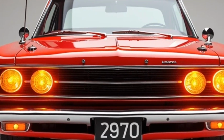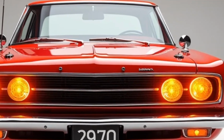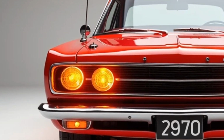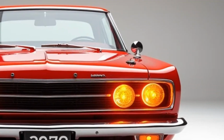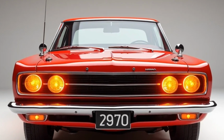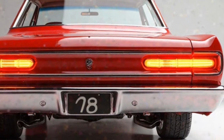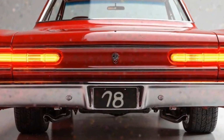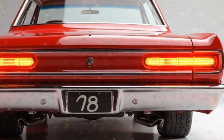The camera transitions to rolling shots of the car driving down an open road. Driving a Belvedere today is an experience like no other. There's a mechanical rawness to it, no fancy traction control, no electronic assists. Just you, the car, and the road. It demands respect, and if you push it too hard, it'll remind you who's boss. But that's what makes it so special. Every drive feels like a trip back in time to an era where cars were built for pure, unfiltered driving.